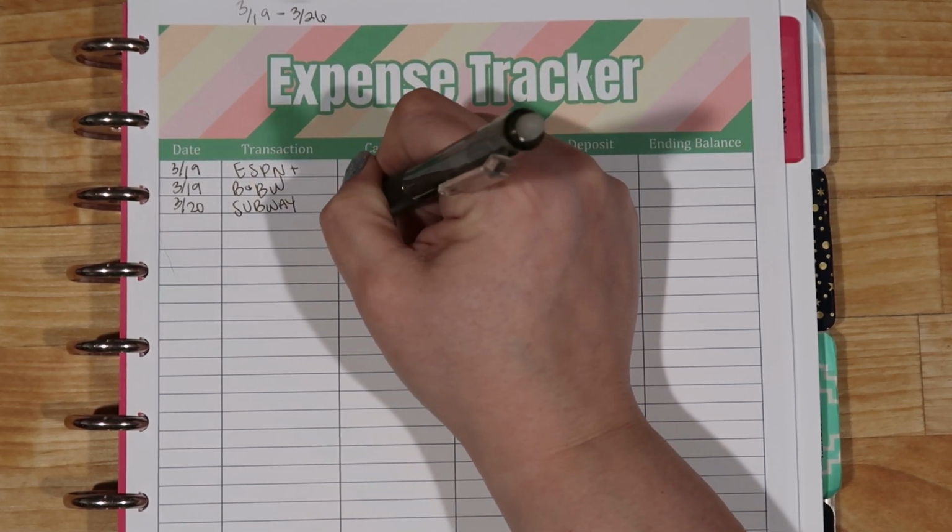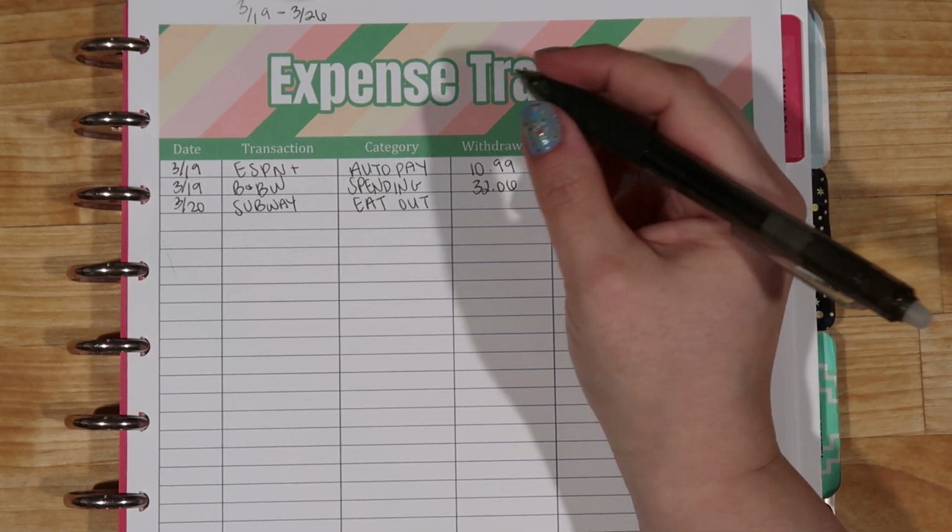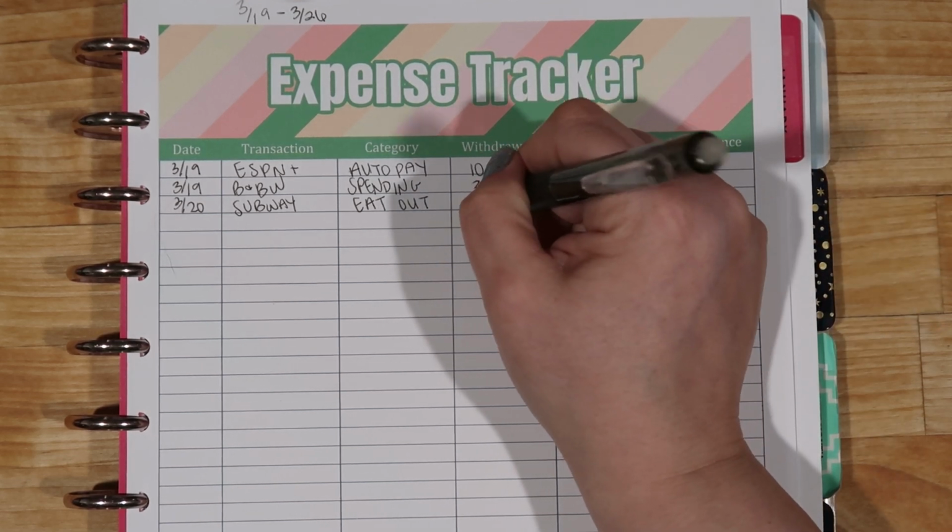He and my oldest son. So that came out of our eating out category, and they spent $13.28.